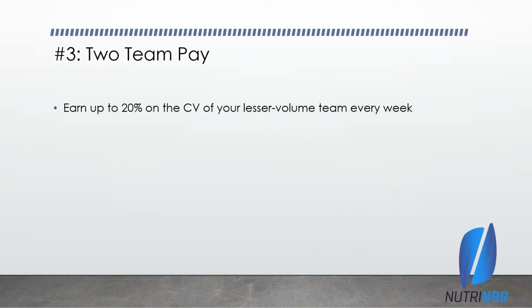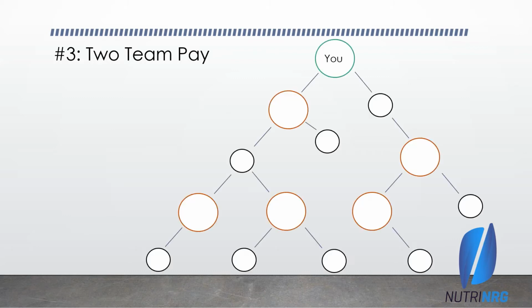So number 3, the third opportunity is called 2-team pay. This says earn up to 20% on the CV of your lesser volume team every week. So what does that mean? Let me explain something here first. So here's you at the very top. When you sign up Hannah, she becomes part of your team. As a brand partner, you have a right leg and a left leg. And so let's say that Hannah is put on one of your legs.